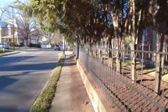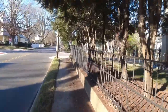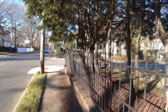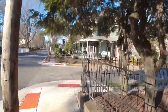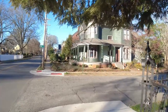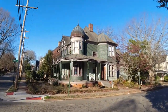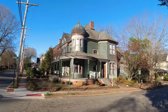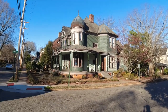So up here, let me show you this house. I saw it from a distance. I thought it was pretty cool. Really nice homes here. A lot of them have been refurbished. Look at this. That is amazing. Check out that dome up there too. I love the scaling of the wood on the side there. Love that beautiful front porch.